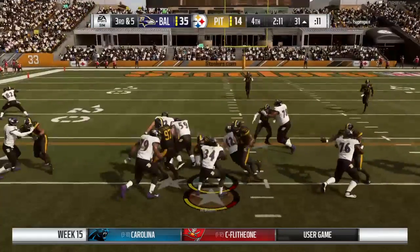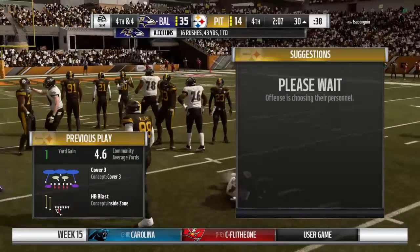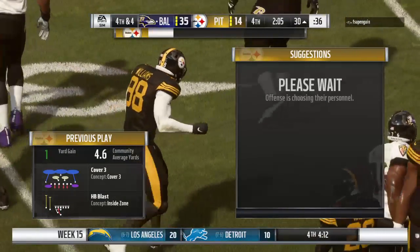On third down, this is Collins, and he's going to get this one down to the 30. Just a 1-yard pickup there, and it'll be fourth down.